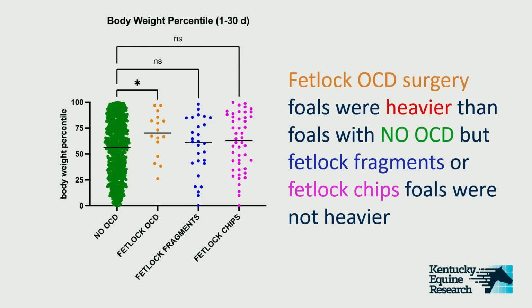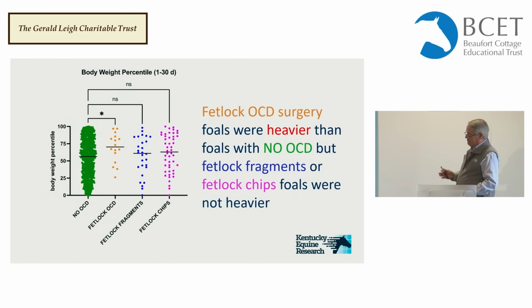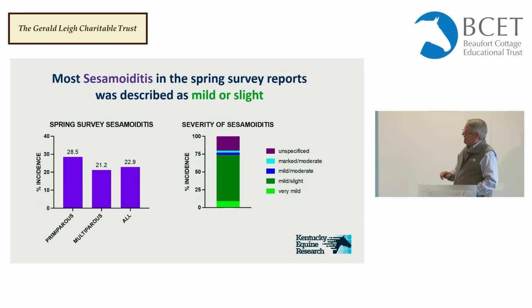Likewise, if we looked at the fetlock surgery, the ones that they described as fetlock OCD were significantly heavier than the no OCD, but the ones that they described as having fetlock fragment or chip surgery were not. So they were not bigger than before. Now again, we also measured the incidence of sesamoiditis. In this case, this was sesamoiditis from spring survey radiographs. And what we found is the vast majority of them were fairly mild sesamoiditis, or it was unspecified sesamoiditis.